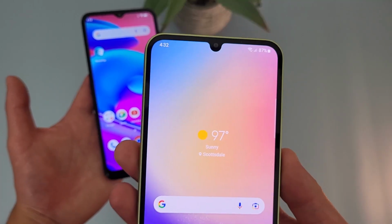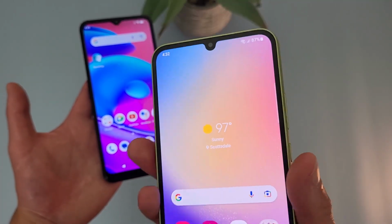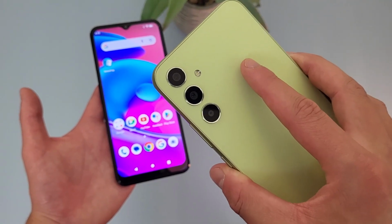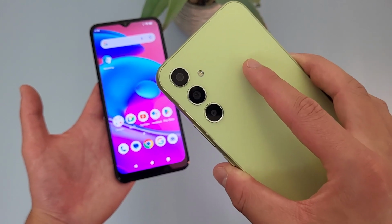With the Samsung Galaxy A34 5G, up front, this phone also has a 13 megapixel selfie camera. Then on the back, we got a triple camera setup with a 48 megapixel main camera, an 8 megapixel ultra wide camera, and a 5 megapixel macro camera.